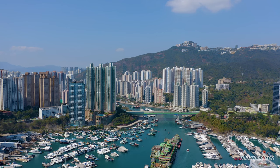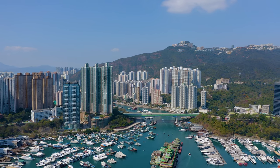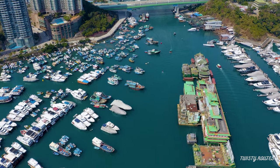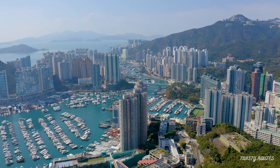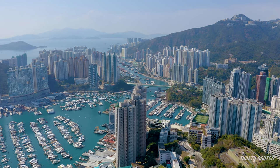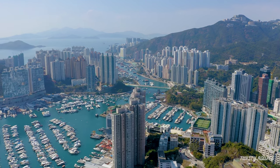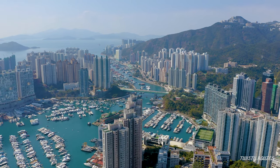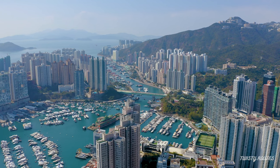Aberdeen is also famous for its jumbo floating restaurant, which has ceased its operations now, but the structure still remains. Spend a few minutes enjoying this beautiful view. Now that you have snapped a few pictures, let's continue on this path.